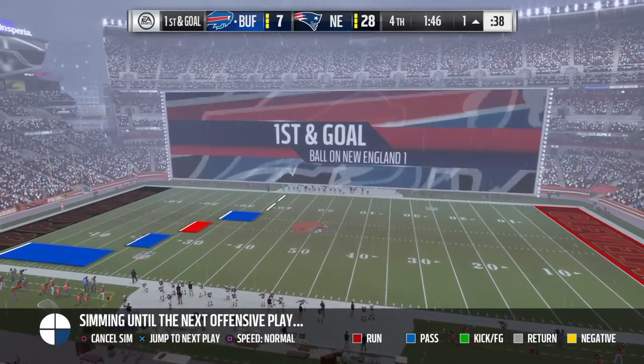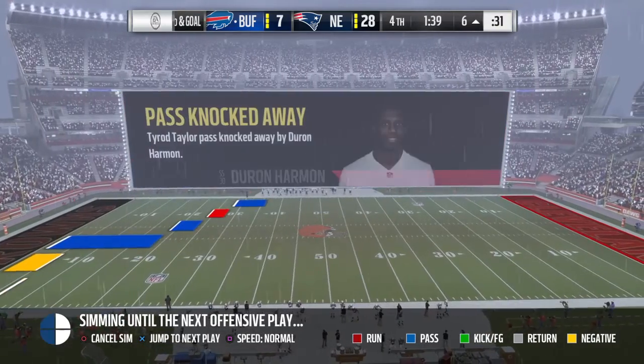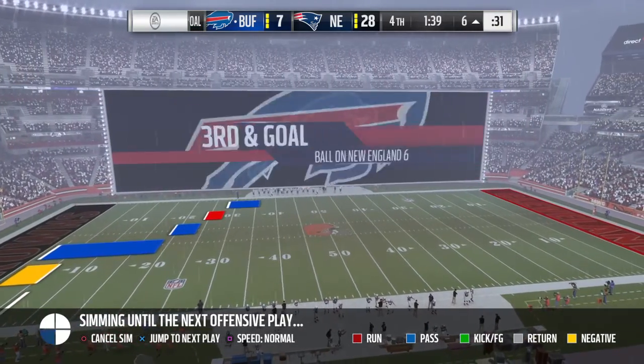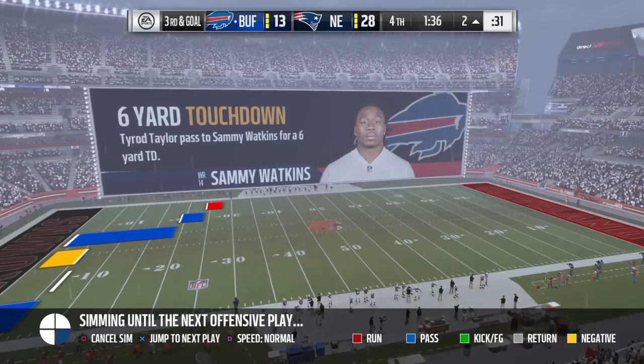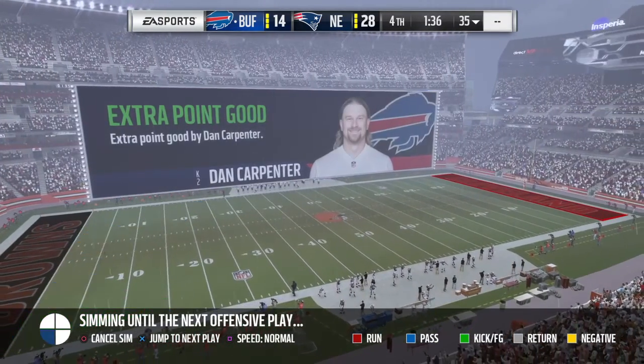Come on, guys. Goal line stand. Yes, come on. One more. Ah, so close. So close. Dad got confused. We had the same colors.